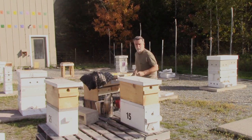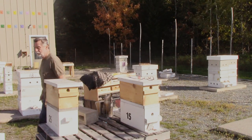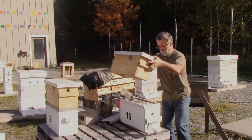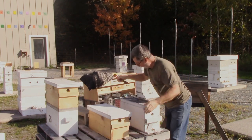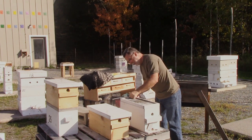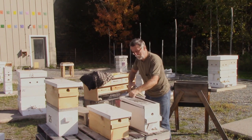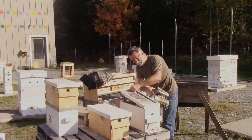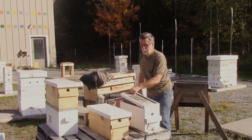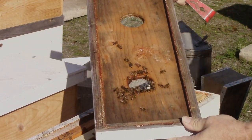I really don't know how much time I actually want to spend. Cover cloth, quiet box. Okay. Feeder jar, forgot it was there. I don't know if I'm going to catch these queens and mark them if they are laying, so I don't know how much time I want to spend. We'll see what kind of a mood they're in. If they're a little bit cranky, I'm not going to waste my time. But we'll see. I do have that camera running.